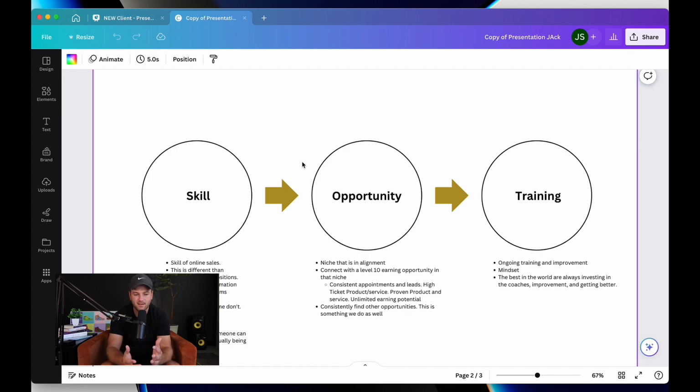And finally, I think the last thing that's the most important of a level 10 earning opportunity is unlimited earning potential. You need to be able to make as much money as possible. And I say that because if the opportunity you're in, the position as a closer, the company you work with, is not helping you get to your goal, even your current job right now, let's say you work at Amazon or you work doing anything, if it's not a vehicle to get you to your goal, it's the wrong one.